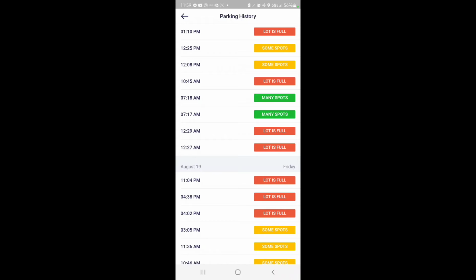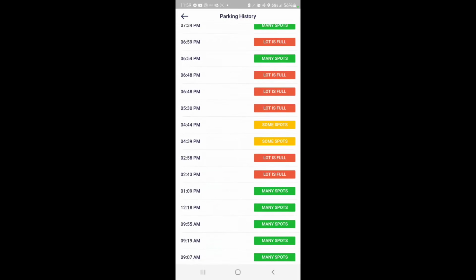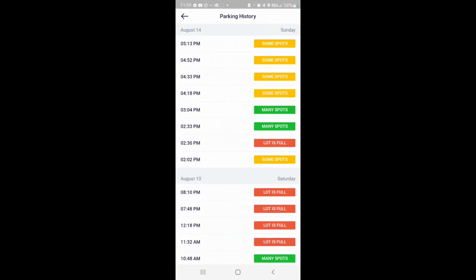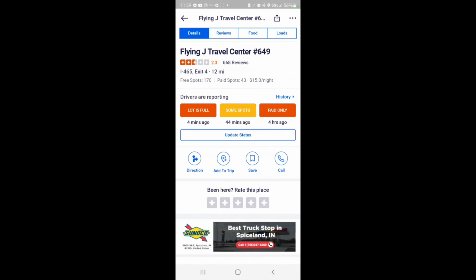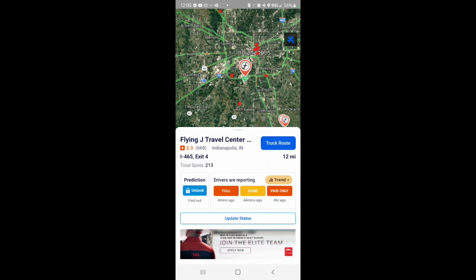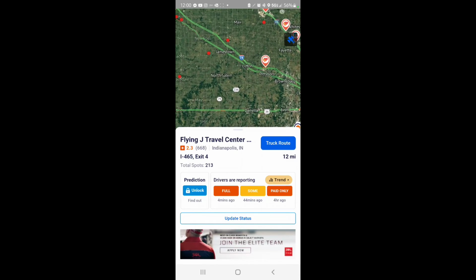This is all feedback that other drivers have marked, and I can see that this truck stop is some spots, a lot is full, a lot of yellow and red through here, and I could tell that by the region it is in too, because this truck stop is just south of Indianapolis, that it's going to get full soon. If it was in the middle of nowhere, I might have a better option.